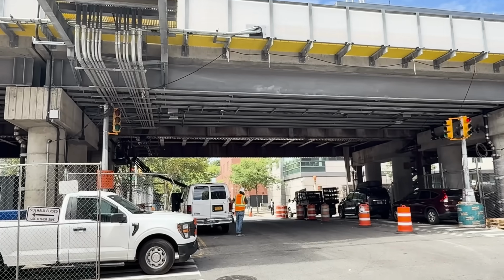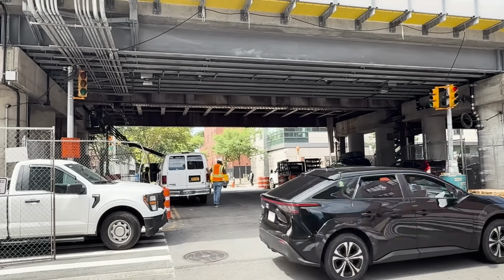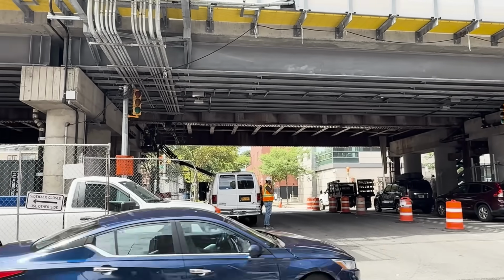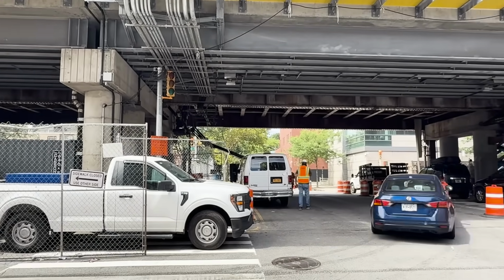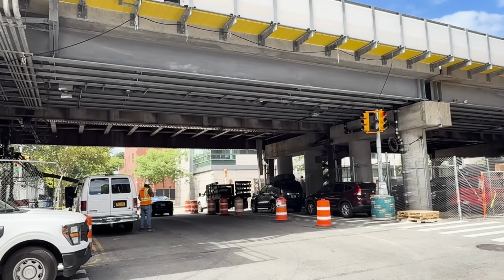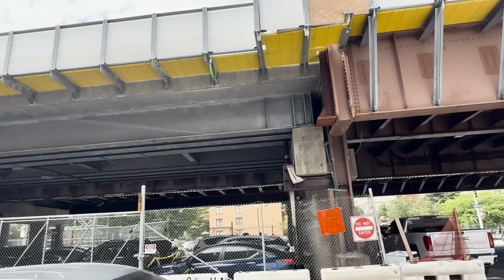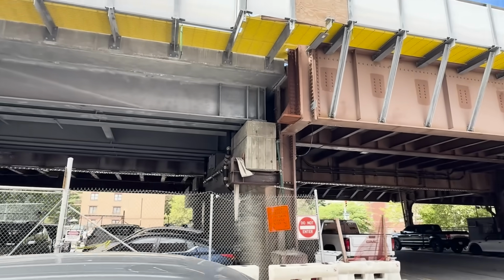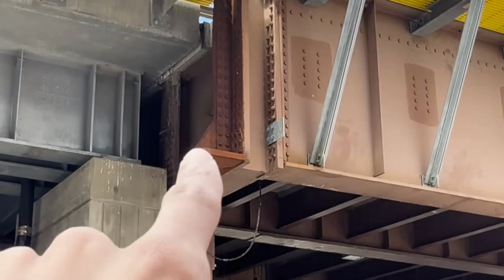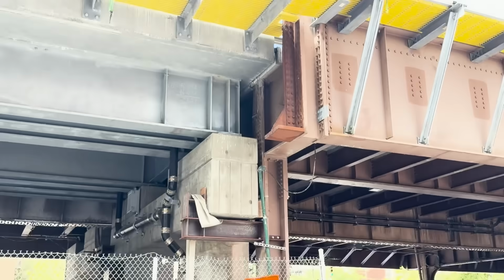Honestly, it's really cool to see actual progress, you know? Oftentimes we'll see projects that just don't really go anywhere, and it's cool to see actual projects that are getting completed. So that's nice. Right here, you can even see more of the difference between the old viaduct and the new viaduct. You can see exactly where the old viaduct was cut away for the new viaduct.